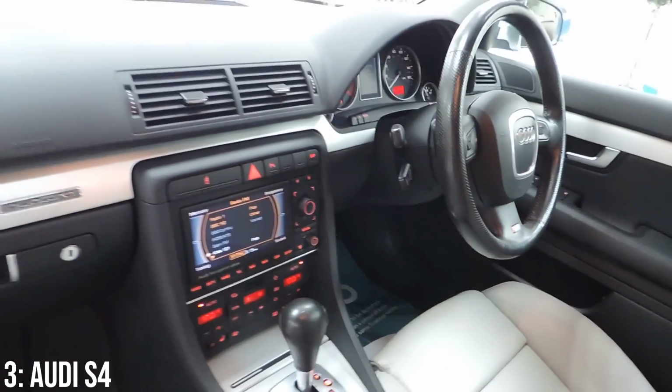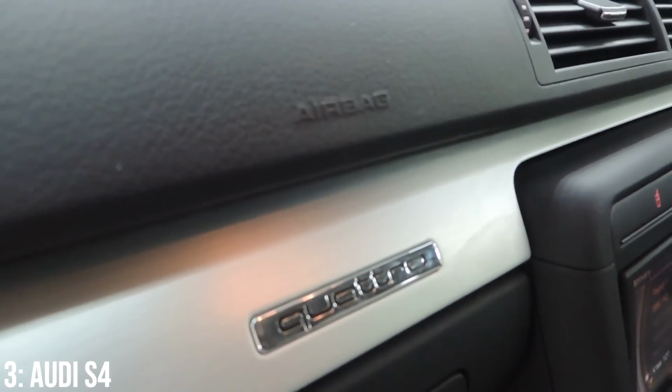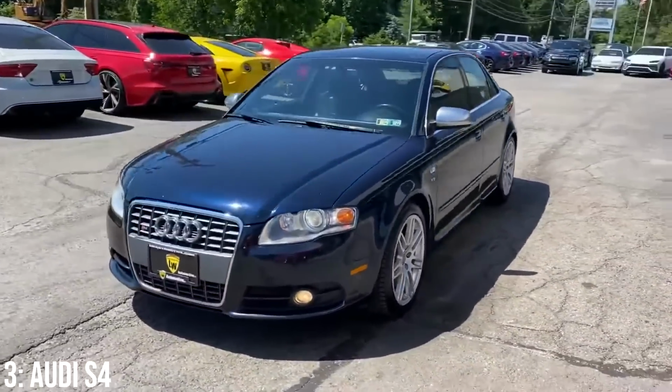It wasn't actually a huge change over the previous generation B6 S4, especially considering they share the same engine setup, but an easy way to see the difference between the two is via the front grille, which is split on the B6 and one piece on the B7.